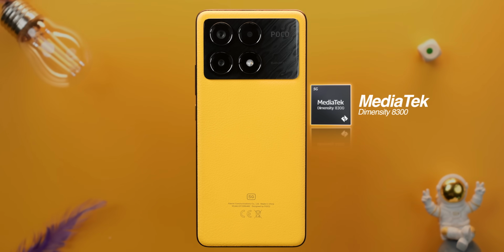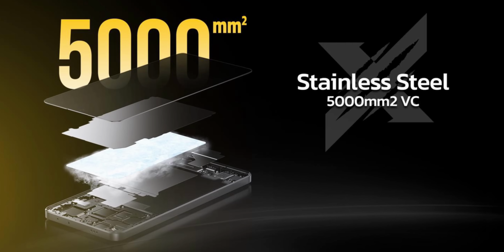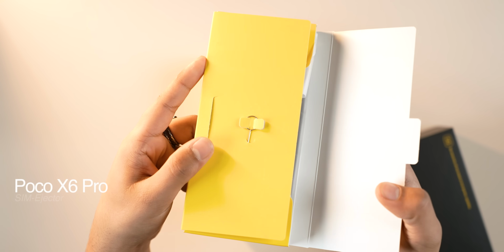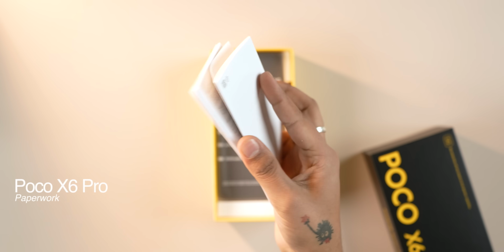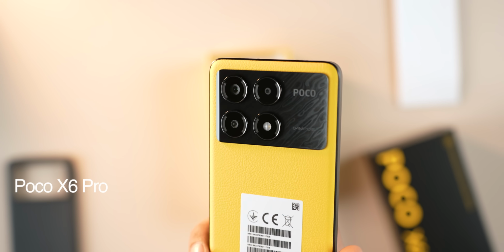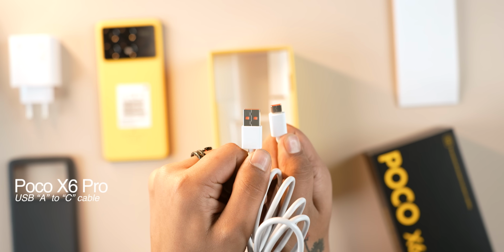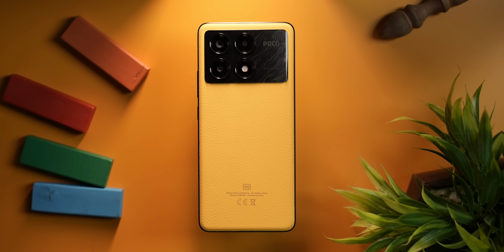And for that price, it brings a ridiculously powerful Dimensity 8300 Ultra chip that's far more capable than what you'd find in other similarly priced phones, alongside an impressive cooling system. But first, let's go through what you get inside the box. First, you can see that there's the basics, a SIM card ejector, a cover, paperwork, and then there's the phone in this classic yellow color. We have a 67-watt charger alongside a compatible USB-A to C cable as well.